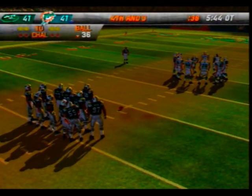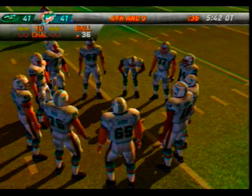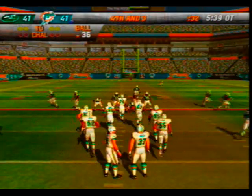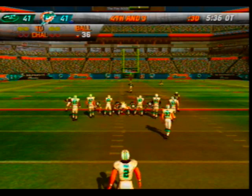Miami can't keep their drives going, John. They failed on 6 third downs. Yeah, they're not calling their best plays on third down, and they're predictable, which makes it easier for the defense to make the stop.